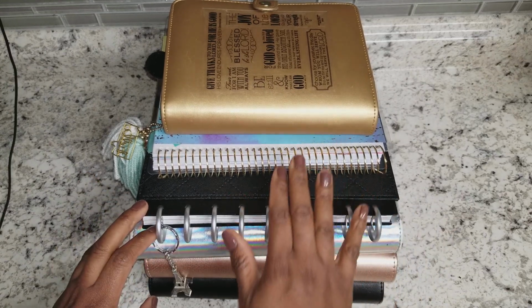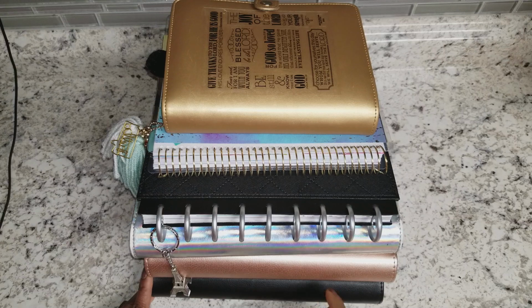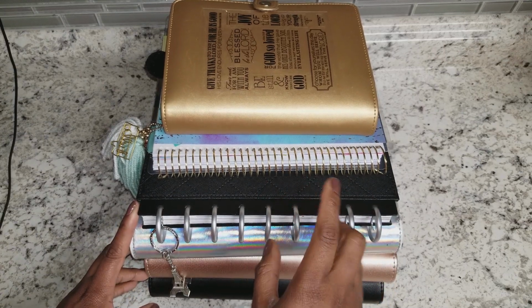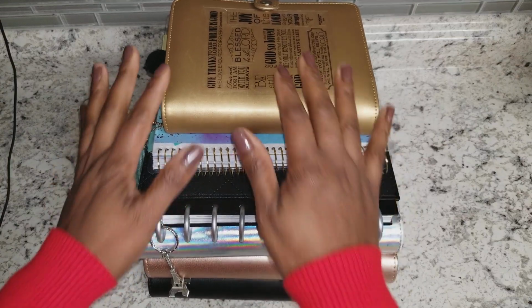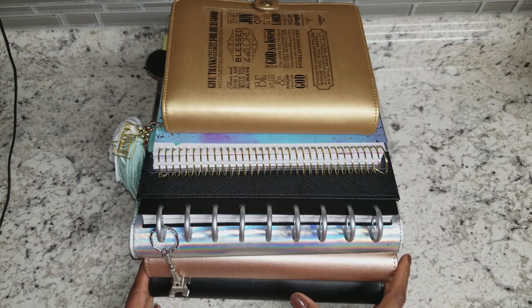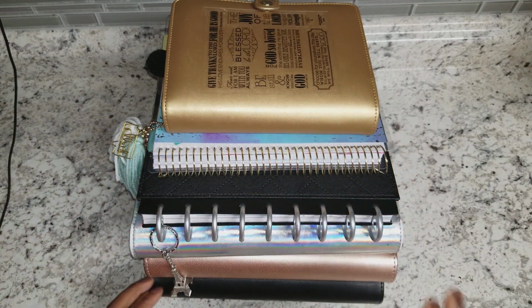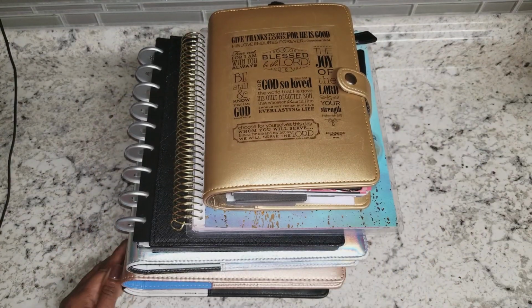Now, you see several planners here. Yes, you do. Will I be using all of them? Yes, I will. How will I be using all of them? That is what I'm going to show you because it's not going to be as overpowering as it looks right here. Okay, so let's get into these beauties one at a time.